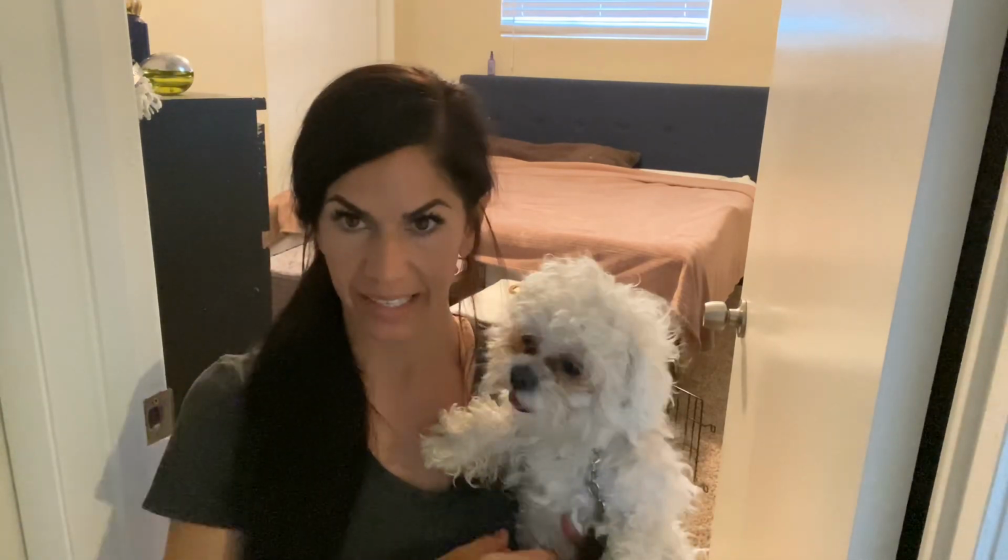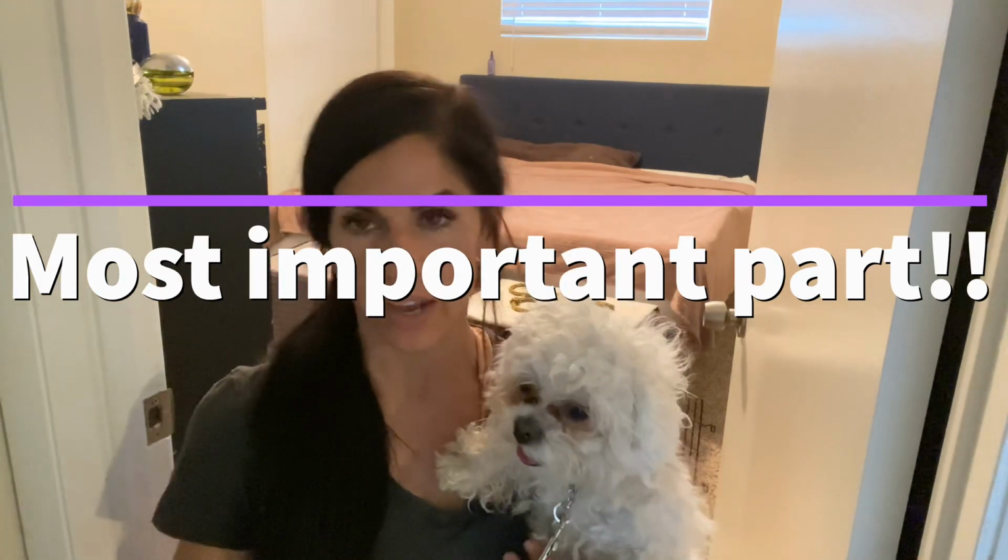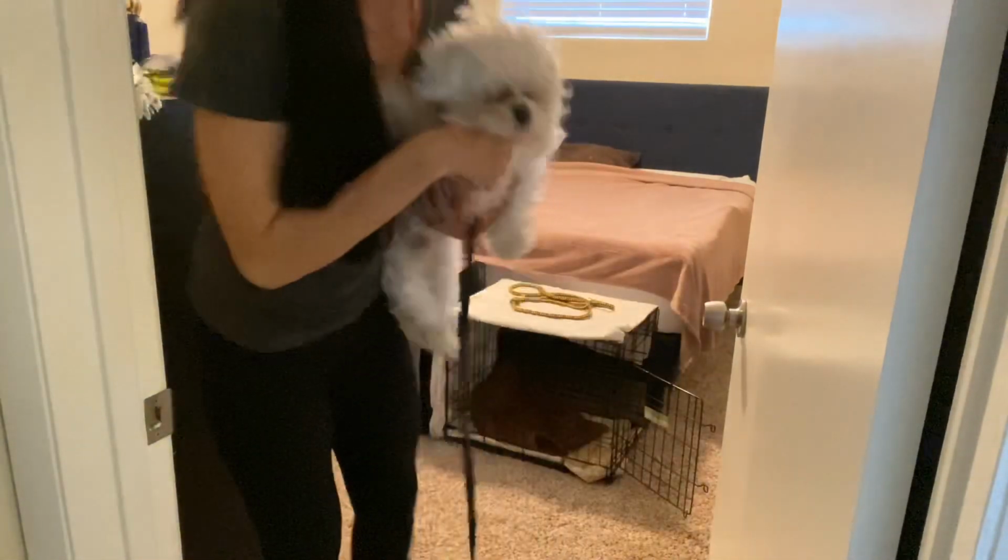Now we're back inside. I'm not going to take this off and just let them hang out in the house and say, okay, well, maybe they just didn't have to go. I know my dog needed to go. They just didn't go. So I take this leash and collar off and they go back in the crate. Not forever, and this isn't punishment. I'm not mad. This is the part where it becomes a little tedious and you gotta train. So all I'm gonna do is take this off, put them right back in the crate.